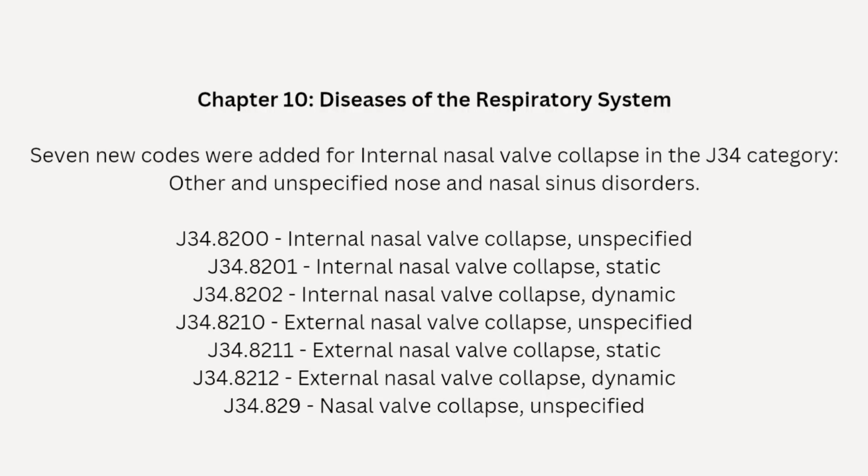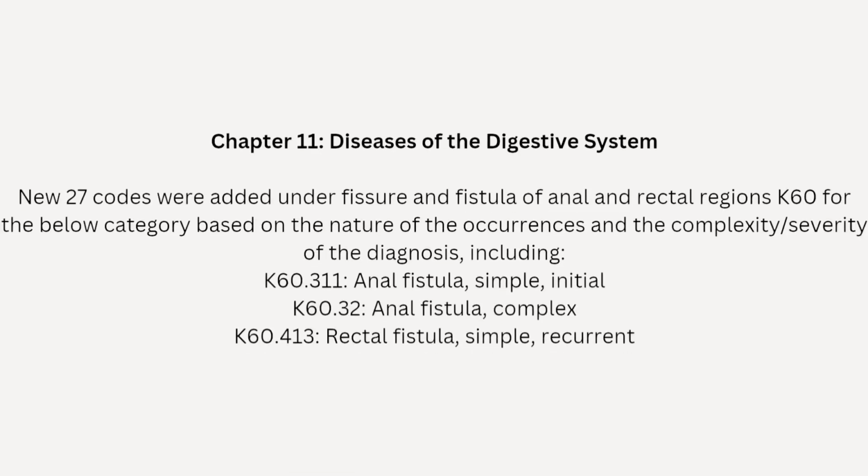J34.8210 external nasal valve collapse, unspecified. J34.8211 external nasal valve collapse, static. J34.8212 external nasal valve collapse, dynamic. J34.829 nasal valve collapse, unspecified. Chapter 11. Diseases of the digestive system.